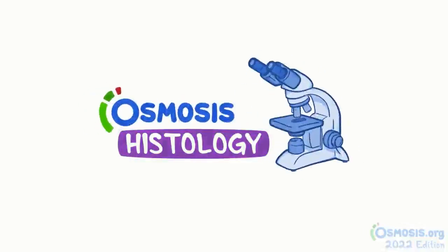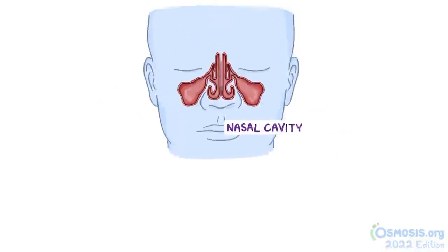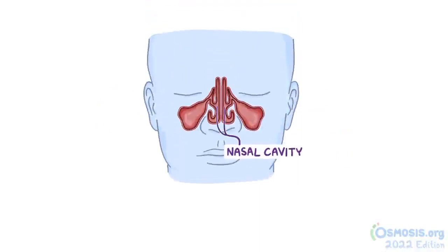Now, let's get a closer look. The nasal cavity is separated into two spaces, or fossae, by the nasal septum. The nasal septum can be seen along the midline. The nasal turbinates project into the nasal cavity in order to help increase the total available surface area.